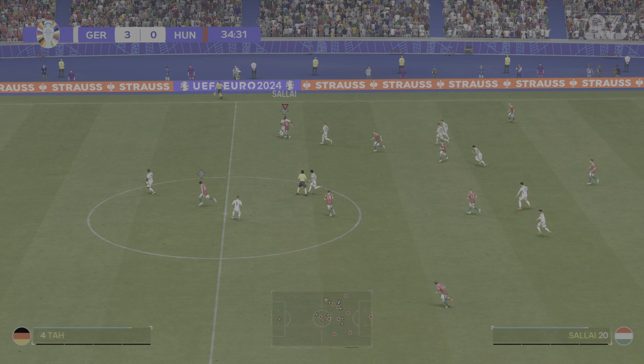Let's see this again, because the delivery into the box couldn't be any better. Played into just the right area, and then it's a brilliant finish from Sane. He just hits it so cleanly. What a goal that is.